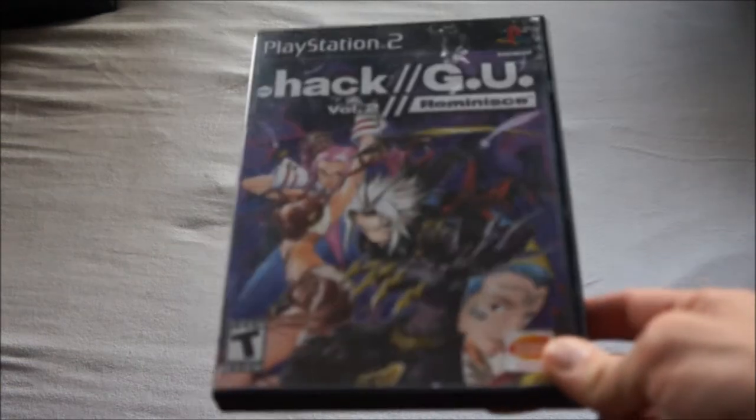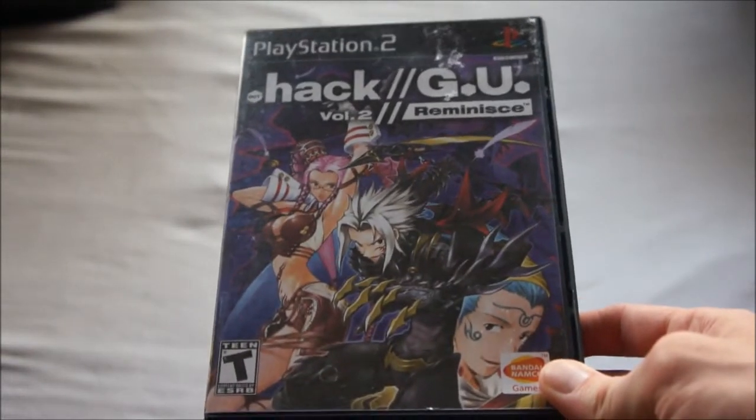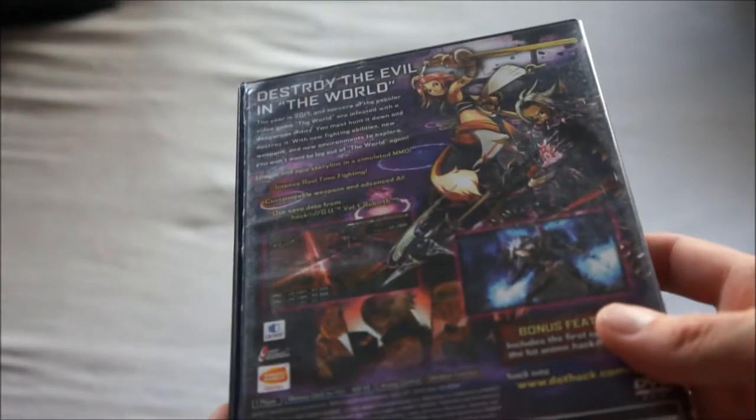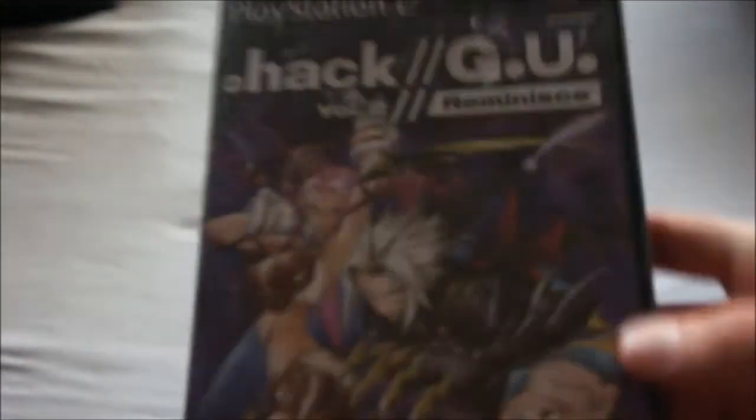Then one PS2 game, but not a bad one. Volume 2 Reminiscence for the Point Hack, Dot Hack GU series. Only got released in America, so when I find these, I usually pick them up because finding these in Europe can be quite hard and quite expensive.